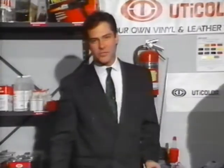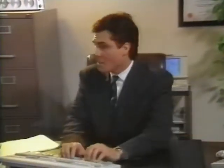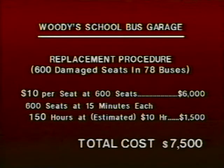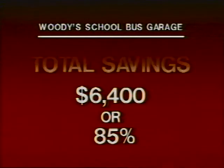Now, this process appears to be easy enough, but let's take a closer look and see how a routine maintenance program can actually save a company thousands of dollars. For example, Woody's School Bus Garage over the last year spent approximately $7,500 to reupholster 600 of its school bus seats. This amount included both materials and labor costs. By integrating the Utacolor repair process of cleaning, repairing, and recoloring of his own bus vinyl, Woody reduced his reupholstery costs substantially, saving the garage $6,400.